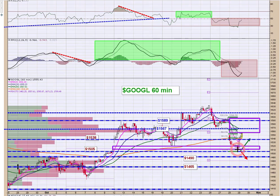Google had a little gap higher. This entry was all dependent on how you chose to play or not play. You could have bought the open with your risk at yesterday's low, which I calculated to be about $6, or you could have waited until this prior support level had been taken out, and that would have been a very nice entry.